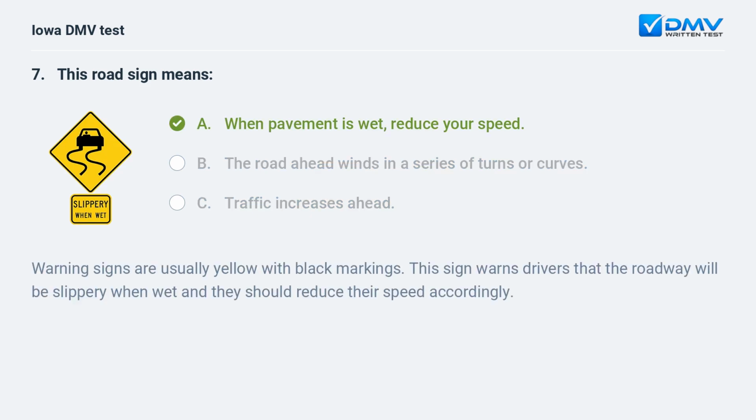A. When pavement is wet, reduce your speed. Warning signs are usually yellow with black markings. This sign warns drivers that the roadway will be slippery when wet and they should reduce their speed accordingly.